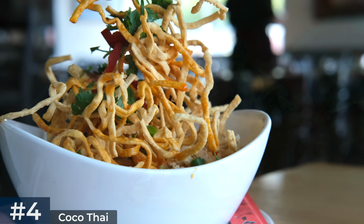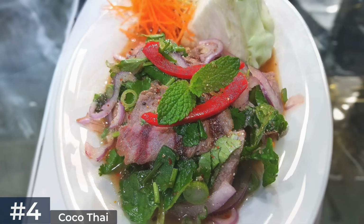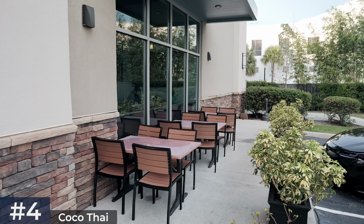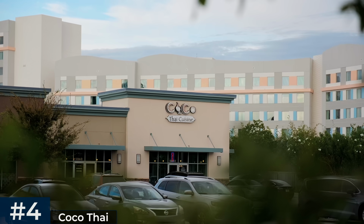Those that rate Coco Thai appreciate its authentic and flavourful Thai dishes with great presentation and big portions at reasonable prices. It's become one of the restaurants I visit the most in Orlando, one of the few non-chain restaurants that can hold its own in this ranking.